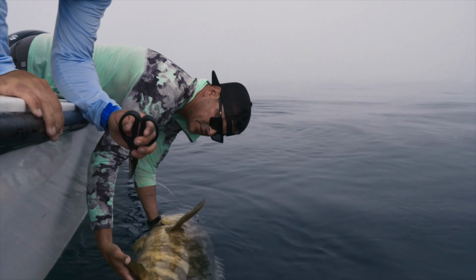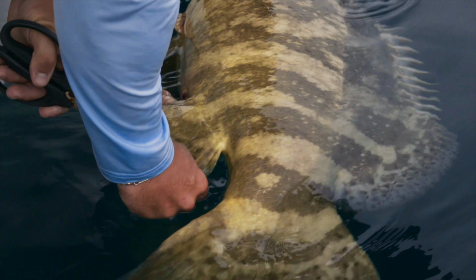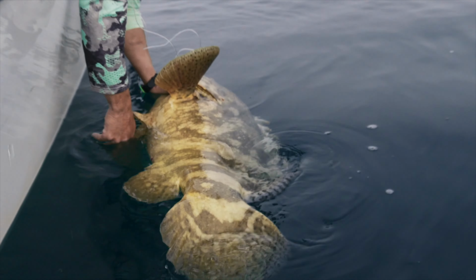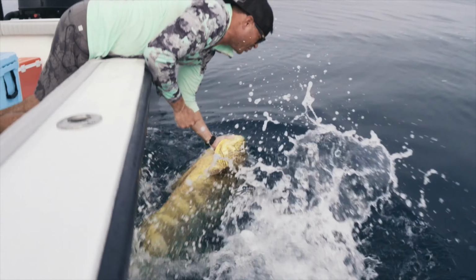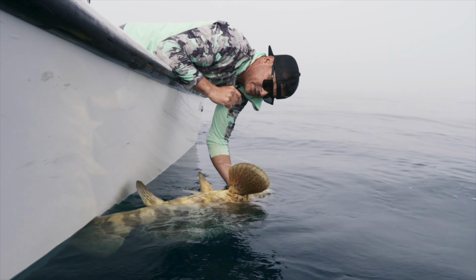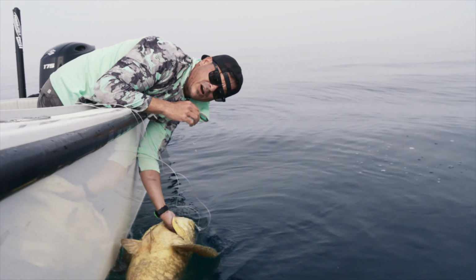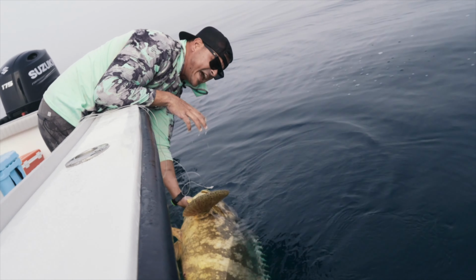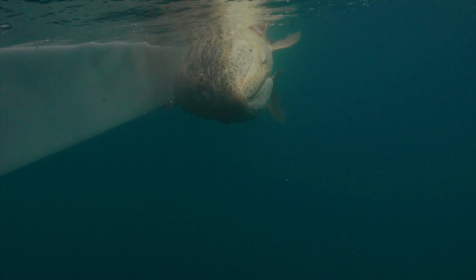You're gonna cut a little piece of their fin off right here. There you go. Perfect. Love this fish. Goliath grouper. What Chris just did right there was take a piece of this back fin, and what we're doing is research to figure out how many different families are out there of this particular species. So we're gonna let this guy go.